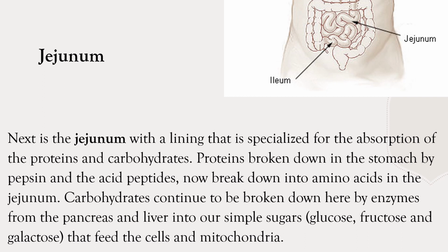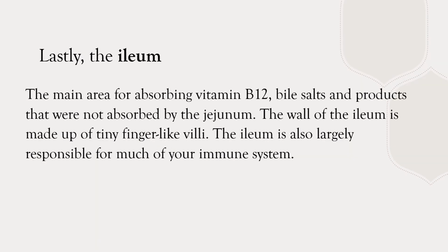Then we have the jejunum, with a lining that is specialized for the absorption of the proteins and carbohydrates. Proteins broken down in the stomach by pepsin and the acid peptides now break into amino acids in the jejunum. Carbohydrates continue to be broken down here by enzymes from the pancreas and liver into simple sugars, glucose, fructose, and galactose, that feed the cells and the mitochondria. The main area for absorbing B12 is the ileum. Bile salts and products that are not absorbed by the jejunum are also absorbed here. The wall of the ileum is made up of finger-like villi, the little shag carpet I spoke of earlier. The ileum is also largely responsible for most of your immune system.